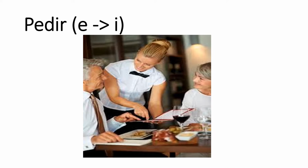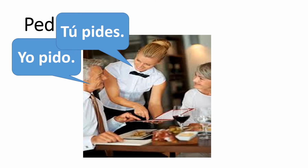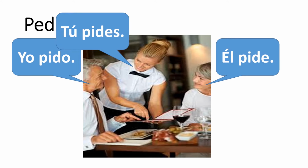If you're at a restaurant, a guy ordering might say, yo pido, I ask for. Yo pido un vaso de agua. I ask for a glass of water. And the camarera might say, tú pides un vaso de agua. You ask for a glass of water. And someone else at the table might say, él pide un vaso de agua. He's asking for a drink of water.